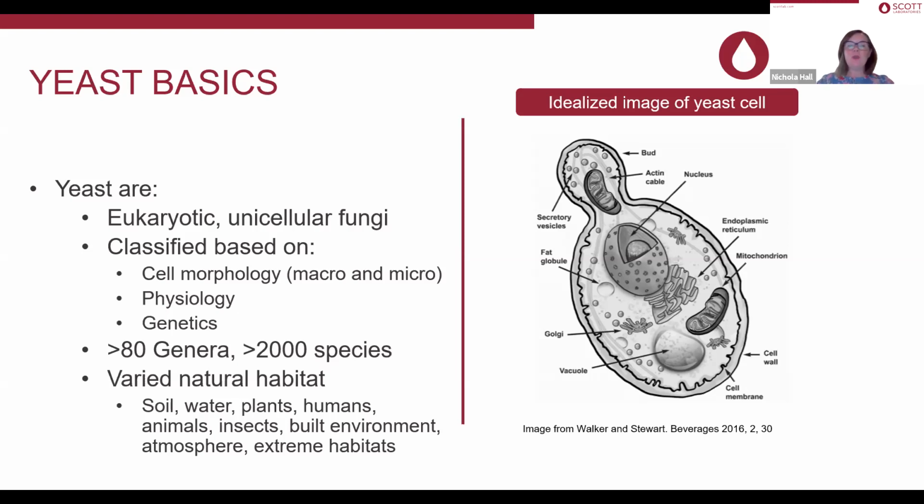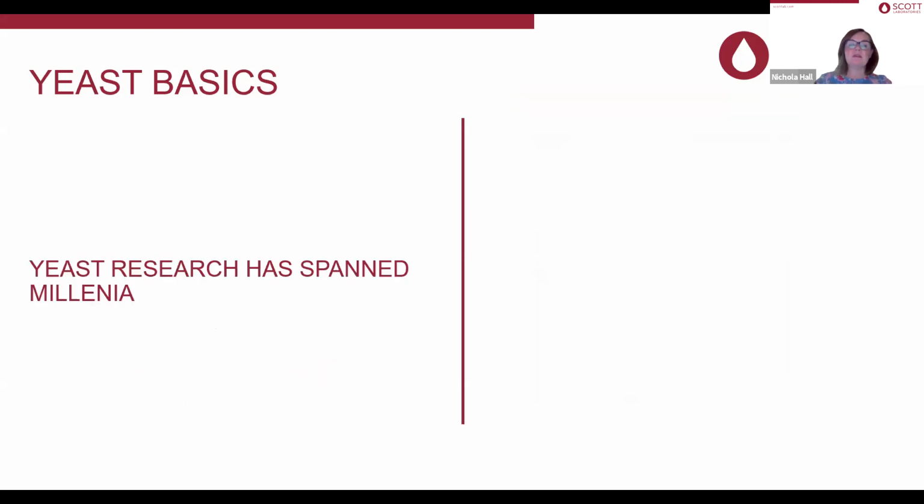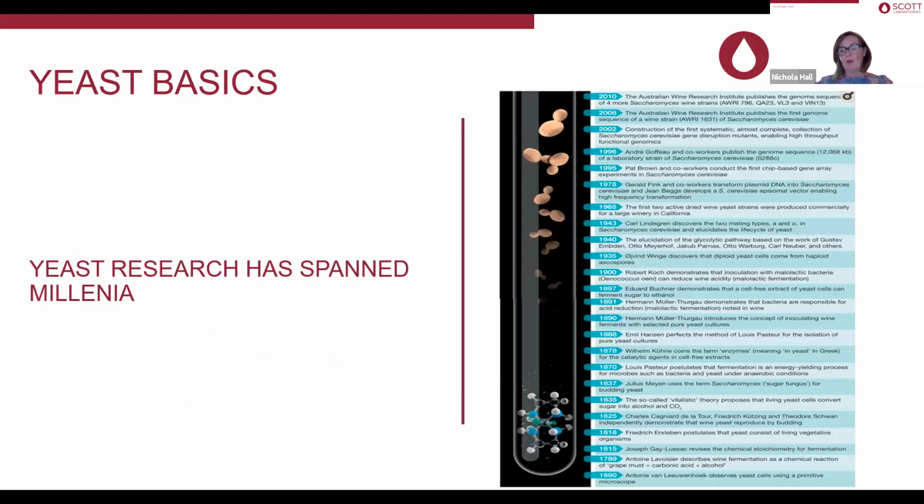So as I said, we know a lot about yeast because we have been studying yeast for millennia. It was way back in 1680 that yeast were first observed using a very primitive microscope. In 1818, that was when we discovered, or postulated, and that would be the royal we, that yeast were actually living organisms. In 1825, we realized that yeast reproduced by budding, and that was a huge breakthrough of understanding these were living organisms and how they were able to grow in their environment.